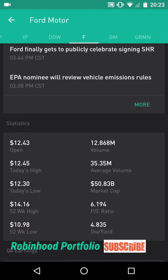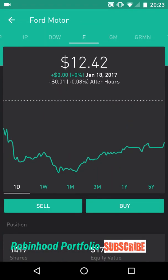If I go to the bottom here, I'm using Ford as an example. As you guys know, I love Ford. It actually just had an ex-dividend day today, so this is a perfect example and a stock to illustrate what happens on the ex-dividend date with a particular stock.